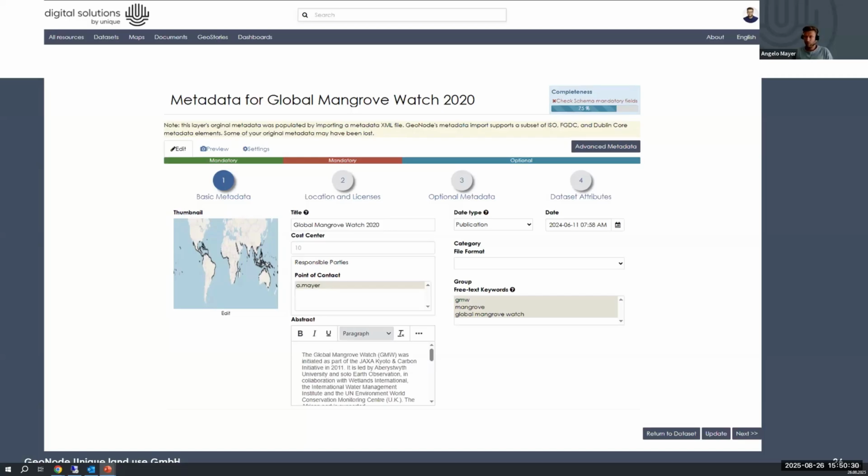The metadata management includes essential elements like, for example, the data source attribution, the responsible persons, contact information, and as well detailed descriptions like the abstract. But very important for us is as well, for example, the host, sender, and group, which you can see here, which helps us to assign data sets to a specific project, for example, or to specific persons. And it allows us to have a better and more specific user and data management.